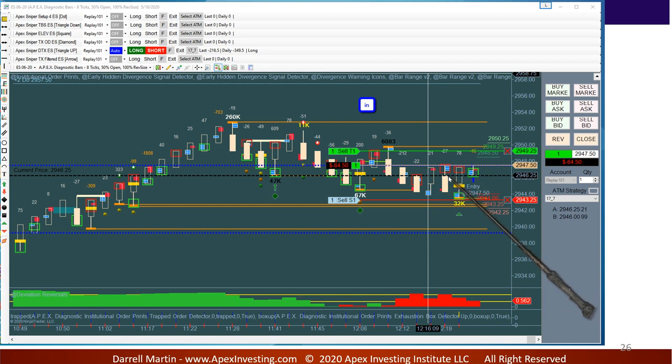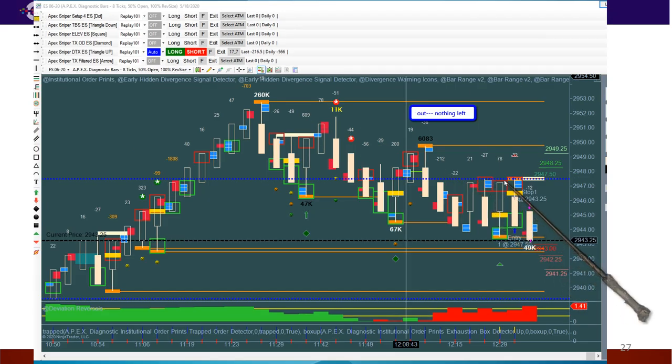Just the same commission as a round trip. So we shouldn't be taking it anyway, but it's a good example. Okay, so if you got into this one, and then notice there's a TX right there, well, then we get another TX and it goes short, and it went in and just flattened it out. See, there's nothing left.